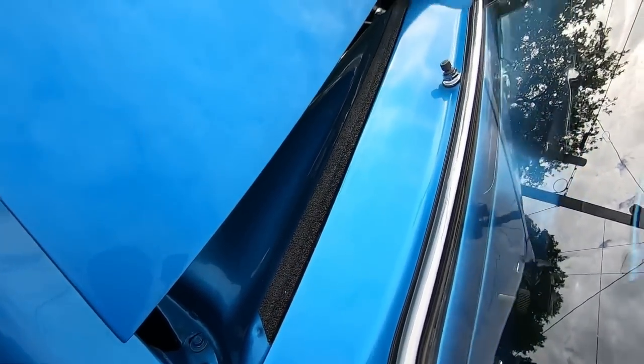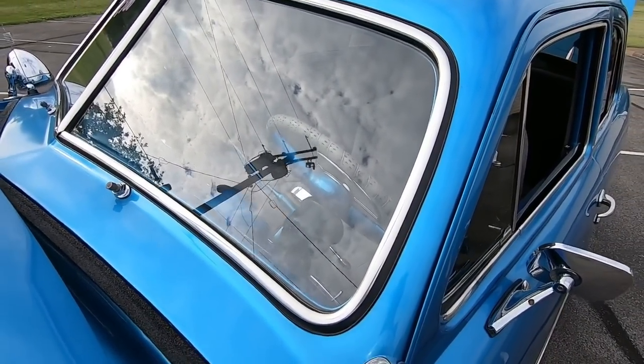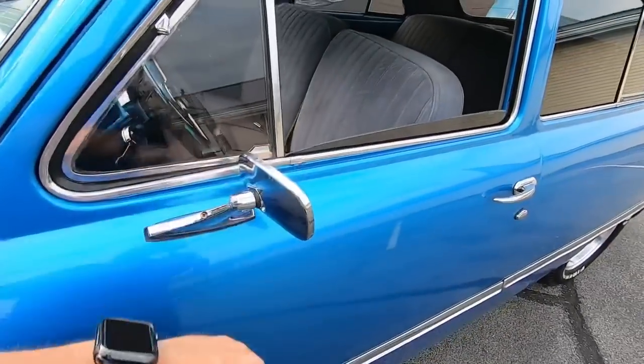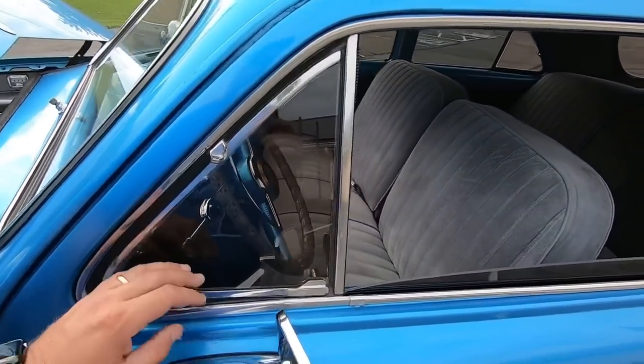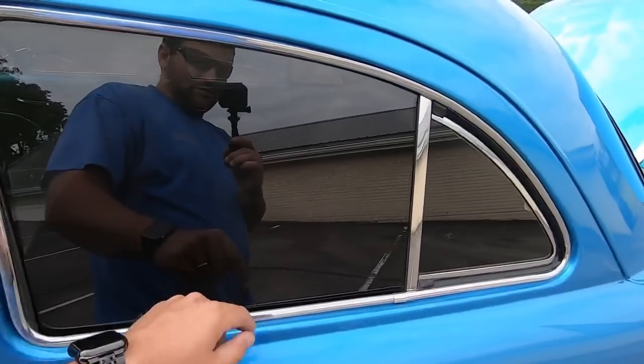Nice little seat there for the hood. Windshield, almost brand new looking. Probably is. That thing looks great. Mirrors, same. All tinted windows.